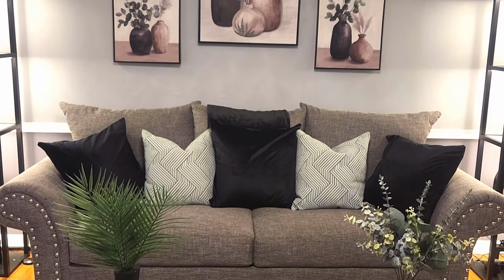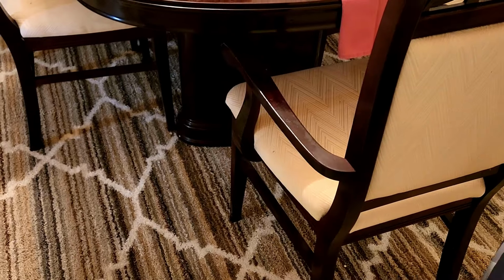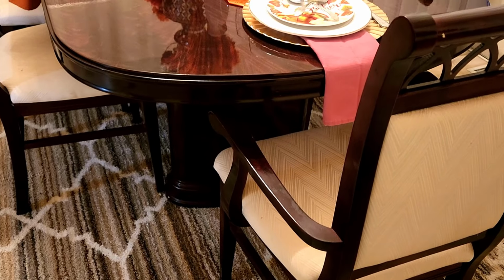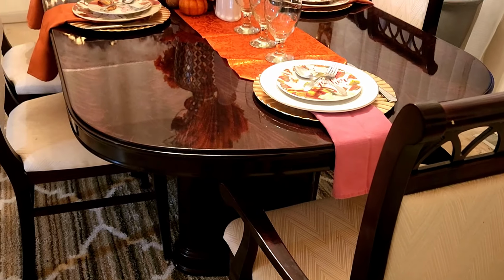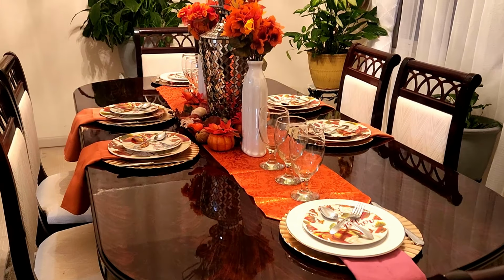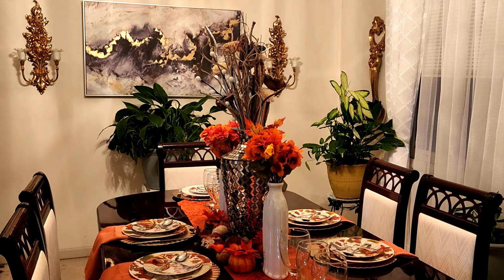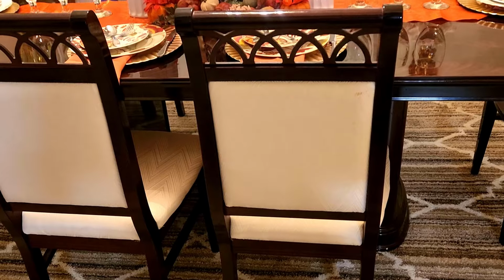And guys, you just stay tuned, because after Christmas I do that winter white living room. And then I come in and do the black and white, and then maybe all black. So stay tuned for those videos coming up around the first of the year.